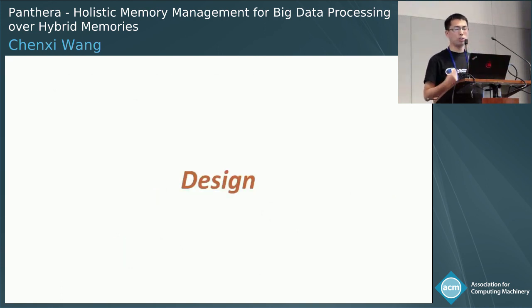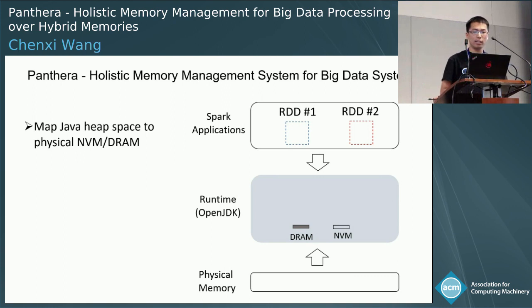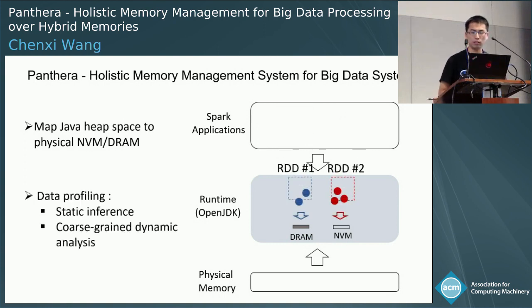Next I will introduce our solution, Panthera. Based on OpenJDK, we developed Panthera, a holistic memory management system for big data systems running in the managed runtime. Panthera manages the hybrid memory in a holistic way. First, it gets the physical DRAM and NVM memory from the OS, and maps the Java heaps to the physical DRAM and NVM. Second, Panthera uses application-level semantics to divide the objects into coarse-grained categories. For data profiling, Panthera provides both static inference and coarse-grained dynamic analysis.